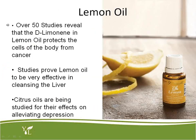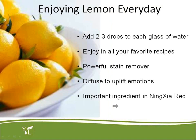Lemon oil. We know that over 50 studies reveal that D-limonene in lemon oil protects the cells of the body from cancer. We also know that it's very effective in cleansing the liver. So if we think about these children in daycares that have been on all this amoxicillin and antibiotics because of chronic recurring ear infections, they need lemon oil. And citrus oils are being studied for their effects on alleviating depression. A lot of these kids come into daycares and they've had a lot of trauma at home, so we could be helpful. I believe if we teach them, the teachers will listen. I believe that.